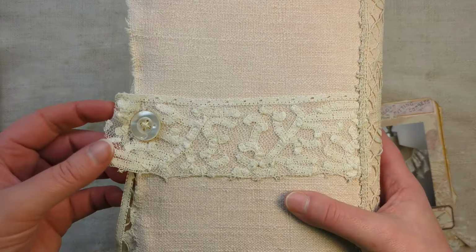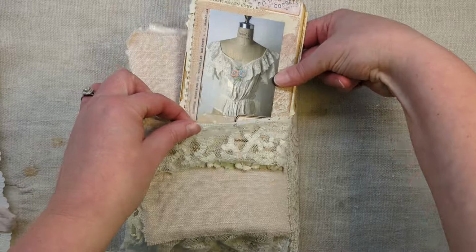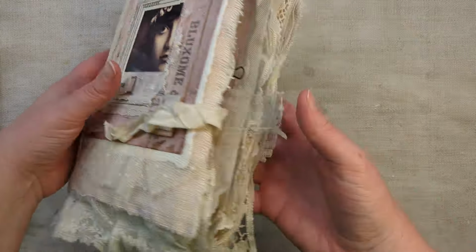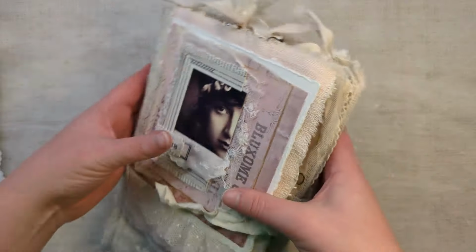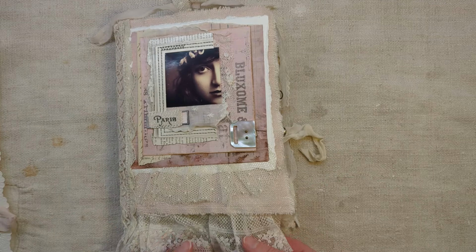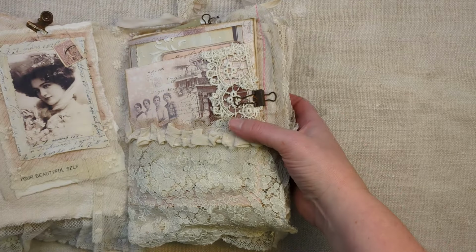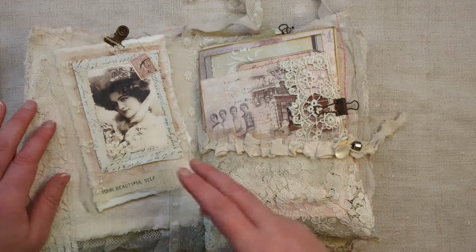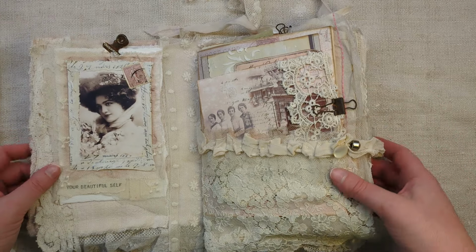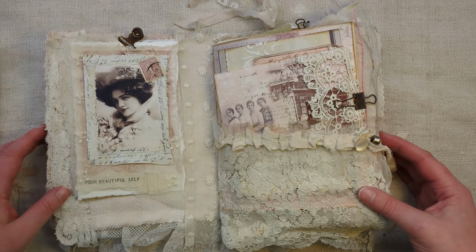I love the button that she's added there as well for the belly band. So let's pop that back in there. Gosh, look how chunky it is. Oh, it's amazing. Oh, I love this frilly bit at the bottom. It's so pretty. Okay, so she told me to be careful with turning pages and not missing out on things. There's a lot of hidden spots, apparently. Oh my goodness, how pretty is this?